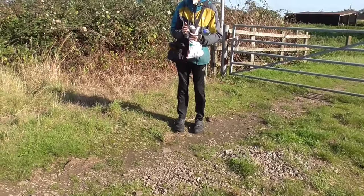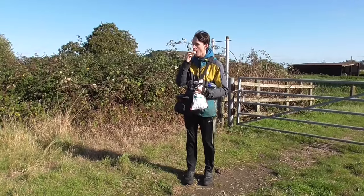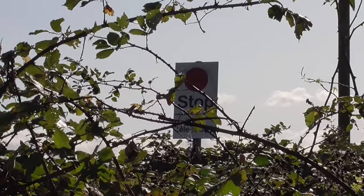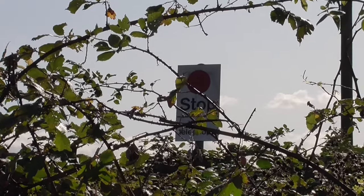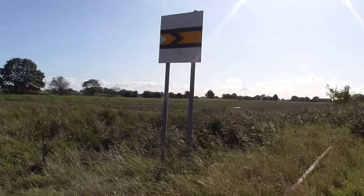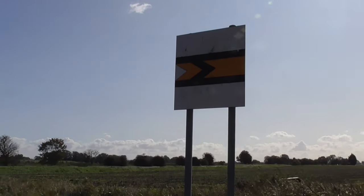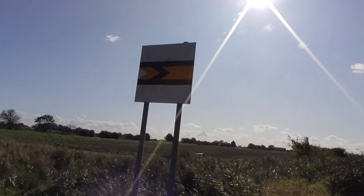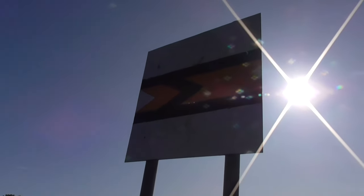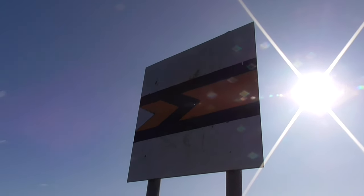Oh, well, there we go. Matt, you understand that though? So, found our first signal technically. It's a fixed distance. A fixed distance. And there it is, the sign. Glory. Can't really see it very well because of the sun, but that is it. Fixed distance.